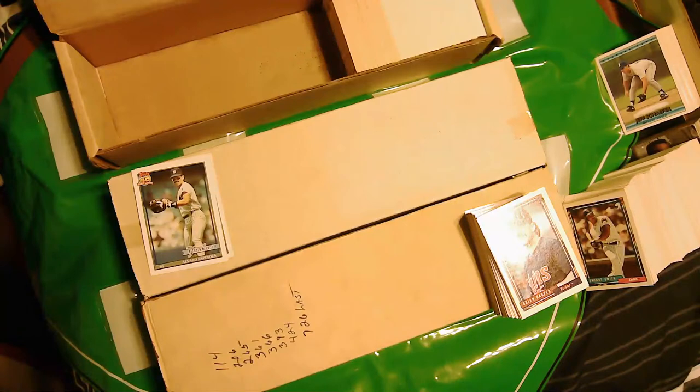$91 ultra for a box of 90 dummies. Roger Clemens. Oh, well, Dallas, what are you going to do?